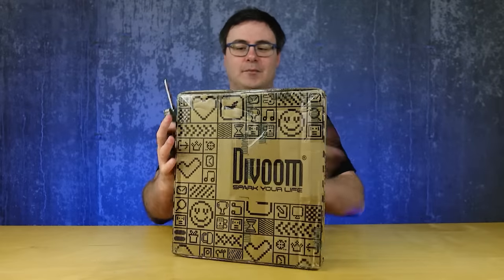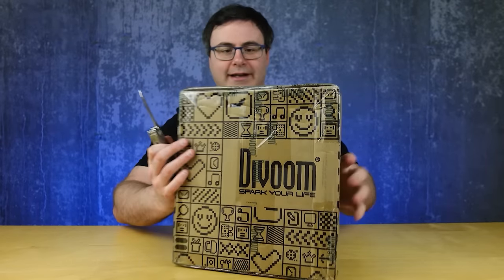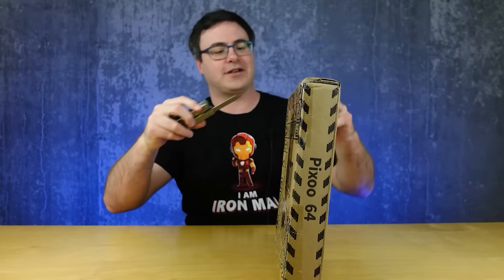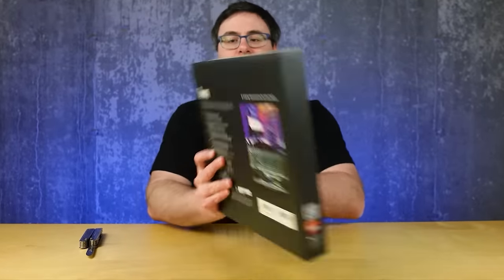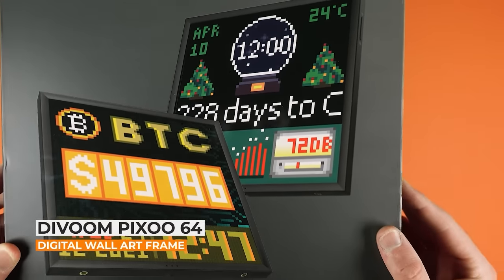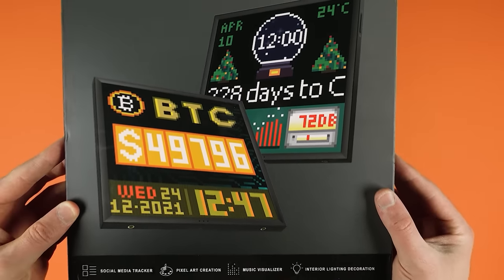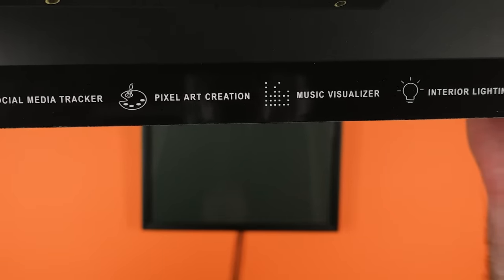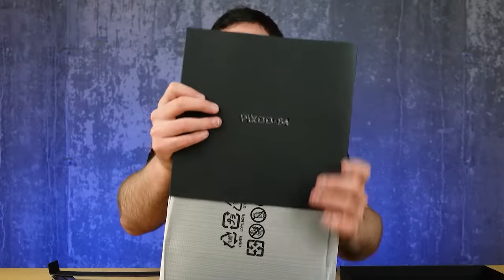This is from a company called Divoom. And you know what? They have had some very, very interesting products over the years. So this is called the Pixoo 64. It's a digital wall art frame. And the idea with this is you can display a number of different components in your home, number of different things you like to track.